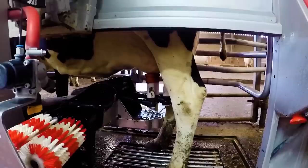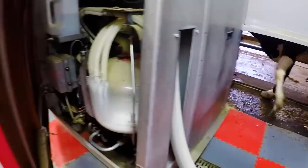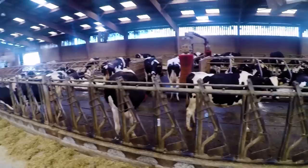So each cow can produce up to how many liters of milk? 40 liters. Imagine 40 liters of milk per day. So this is the machine. This is how they milk the cows. And it's clean. So this is where the milk comes out. Hi, cow. So everything here is fresh. And she has how many cows? 120. She has 120 cows.